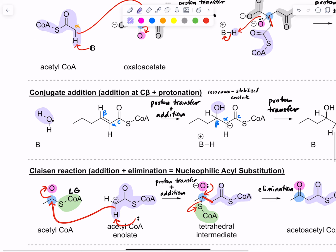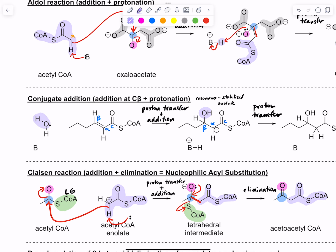This is actually a conjugate addition step from a process called beta oxidation. It's involved in fat metabolism. So whenever people like to talk about burning fat, it's not actually combustion, it's this. This is what that means.